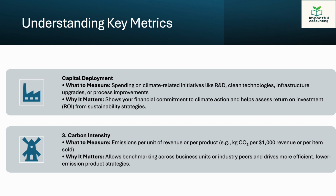Then we have carbon intensity. This is about efficiency: how much emissions are generated per dollar of revenue or per product. It allows you to benchmark performance across departments or compare with peers. For example, two factories might have the same total emissions, but if one produces twice the revenue, it's much more carbon efficient. This metric drives smarter product and process decisions.